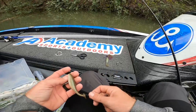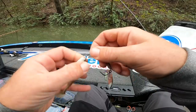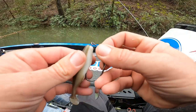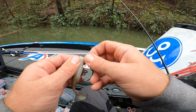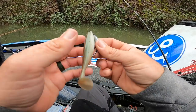Grab one of these Largo Shads. This one's the Arkansas Glow. Just putting it in there, a little screw lock. I like to screw it down, if I can get it pretty tight to the head. I want that hook going back as far as I can, but I want to have it a little bit free. Then I'll sort of move him like that, make sure everything's looking good.